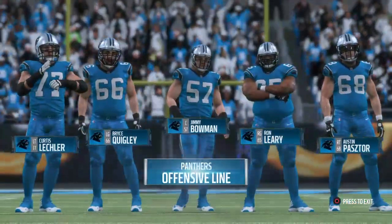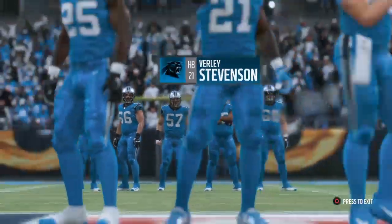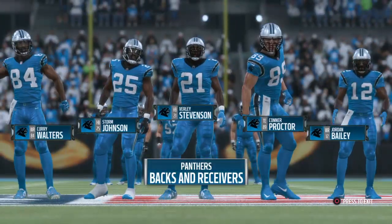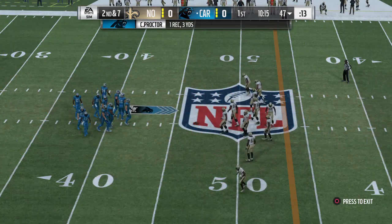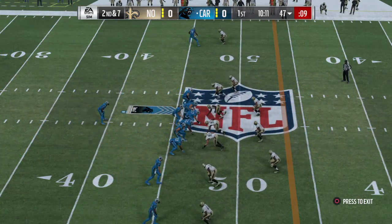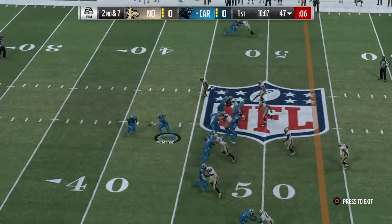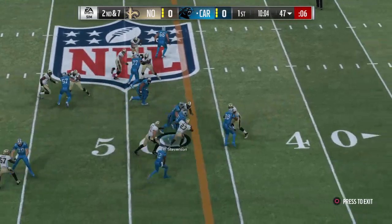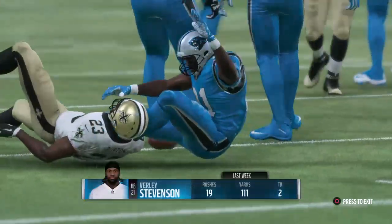And the big boys up front in the trenches. What do you think of the O-line, Charles? I love them because this is a group that's so cohesive. They know what the man next to them is going to do at all times, and they operate as a terrific unit. And on the outside, they're playing press coverage. Now they try the right side here. And he'll take it down shy of the 45 at the 46.